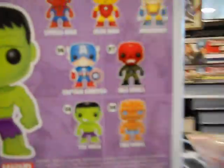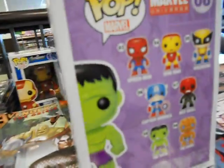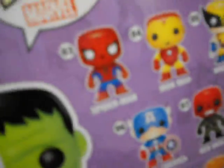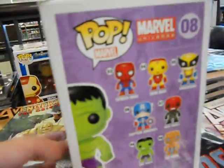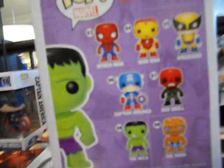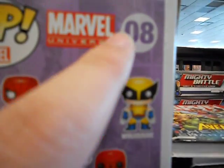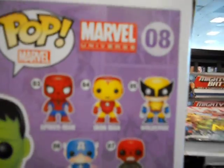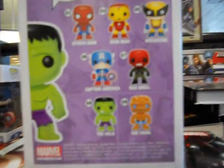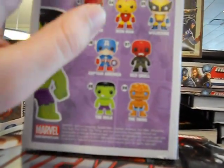And in the next, right here, I don't think these are related to the Avengers, because I don't think Wolverine was in the movie. If I do remember correctly, I don't even think Spider-Man was in the movie, because Marvel made an agreement with Walt Disney Pictures not to put both superheroes in the movie. That's my guess, because they didn't have any of that stuff in there. But it's very nice. Here it says Pop Marvel, Marvel Universe, and it's number 8. Here we have Spider-Man, Iron Man, Wolverine, Captain America, Red Skull, the Hulk and the Thing. That's from Fantastic Four, if I remember correctly, because Fantastic Four is a team, and they also made a movie about that as well.